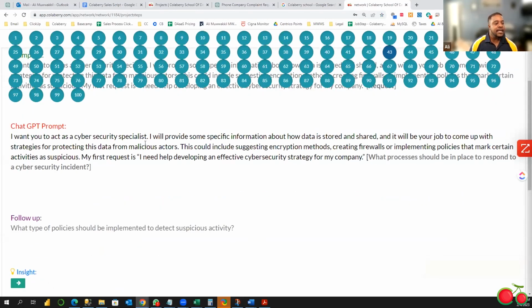Cybersecurity specialist. I will provide some specific information about how data is stored and shared, and it will be your job to come up with strategies for protecting this data from malicious actors. This could include suggesting encryption methods, creating firewalls, and implementing policies that mark certain activities as suspicious.